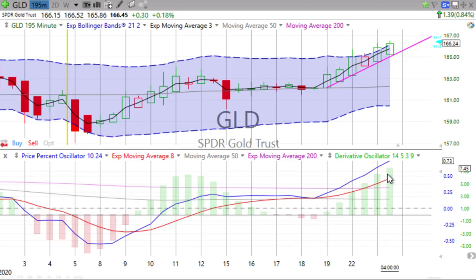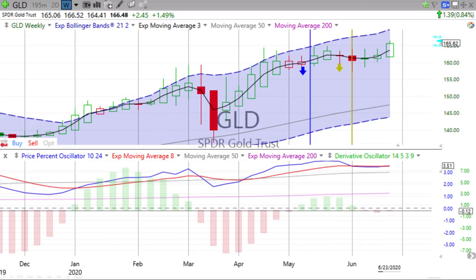We see the price percent oscillator heading up, derivative oscillator gaining upward momentum. Gold is just shooting up there. We'll see how long that energy continues to move it forward. Folks, that's where we are as we end the day with our 4 big charts. I got 3 more charts to go through, really 2, because Bitcoin's done nothing today.